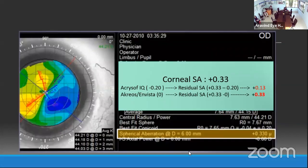So for example, for this patient, the corneal spherical aberration is 0.33. If you implant an Acrysof IQ lens with a negative spherical aberration of 0.20, you will be leaving a residual spherical aberration postoperatively of 0.13. So this is somewhat nearer to the natural SA which we retain.